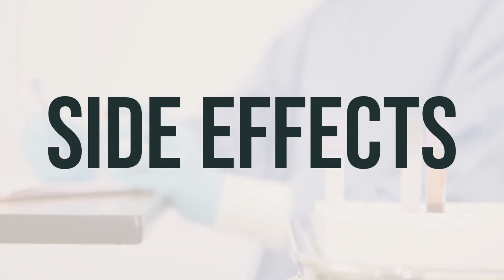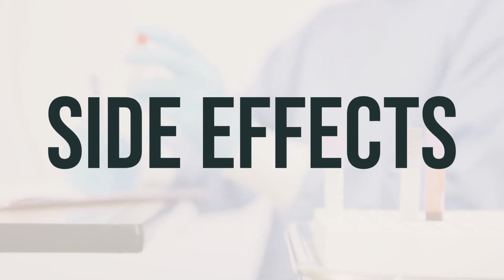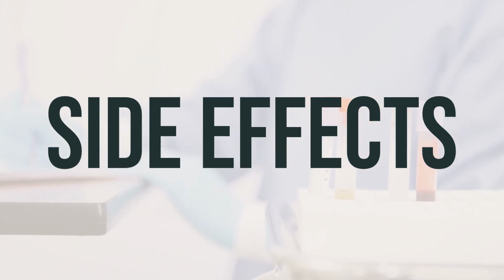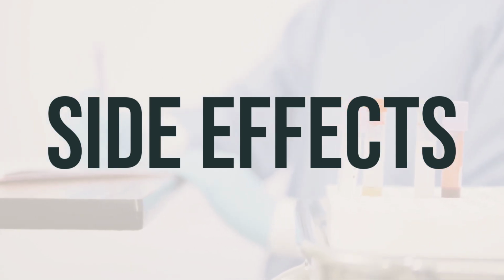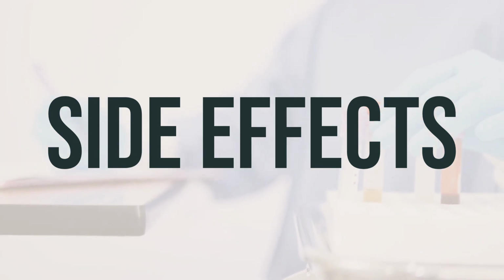Although it is rare, a very serious allergic reaction to this drug can occur. Seek medical help immediately if you notice any symptoms of a serious allergic reaction, such as rash, itching/swelling, especially of the face/tongue/throat, severe dizziness, or trouble breathing. This is not a complete list of possible side effects, so if you notice any other effects, make sure to contact your doctor or pharmacist.